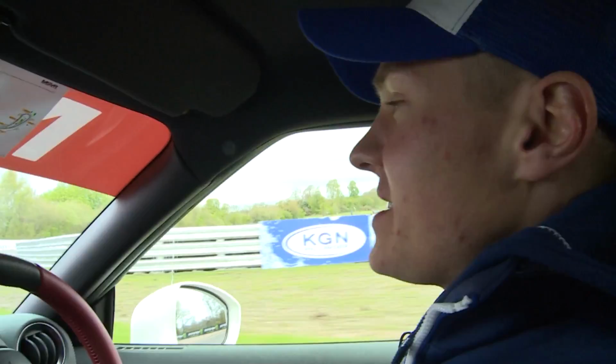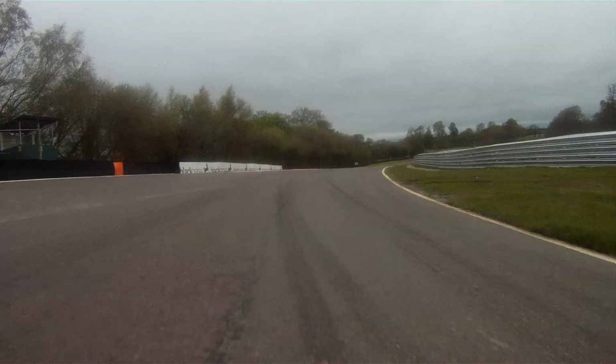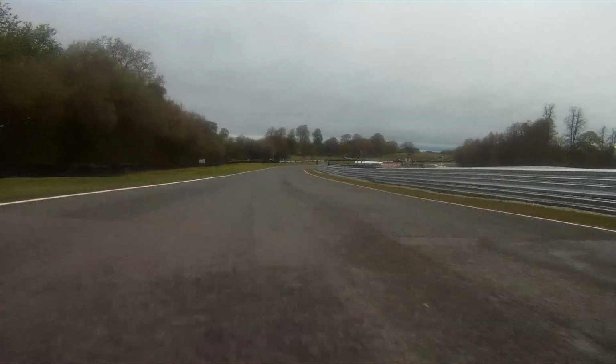So there's 2 ways around this hairpin. You can either hug the inside, or some people do it like a V. They go in deep, turn it, and then out again. And then you just got to watch the camber on the way out of here, because it does drop away as we head up towards the first of the 2 chicanes.